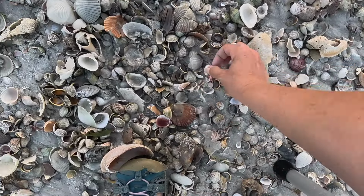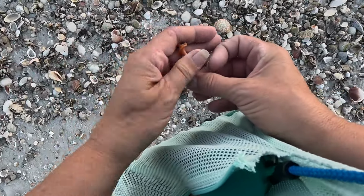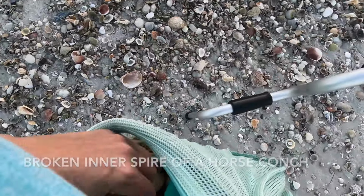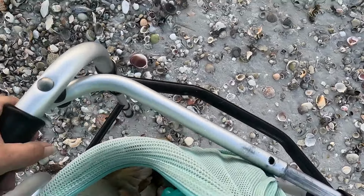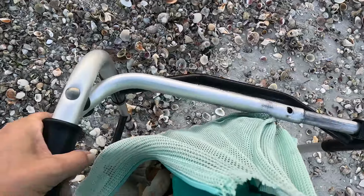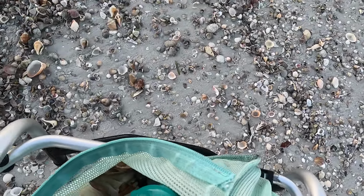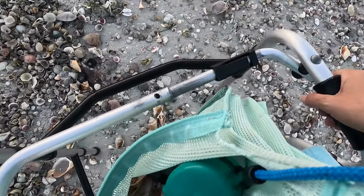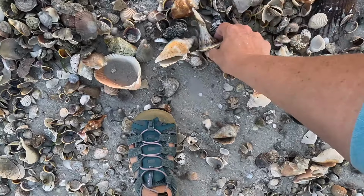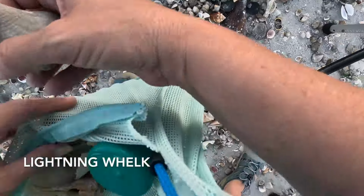What's that? Oh, nifty. That was a horse conch. It's a shame it's broken, but look at the color on that piece. That's really cool. We'll make something neat out of that. Yeah, stuff is colorful today, vibrant. A lot of oranges and things. I'm sure I'm walking by a million tulips and other stuff, but trying to train my eye to find some slightly smaller stuff. Oh, jeez. I say that, and then I come across stuff like this. Another guy that he'll look really nice once he's cleaned up with the acid.